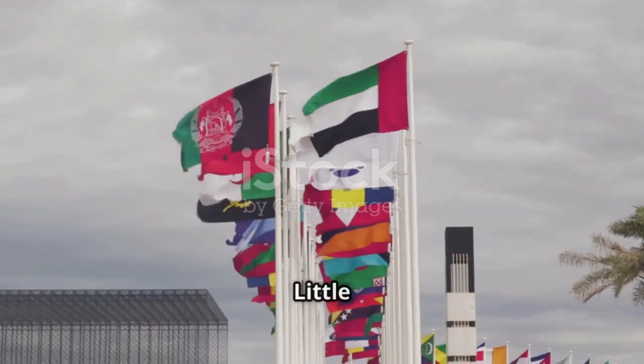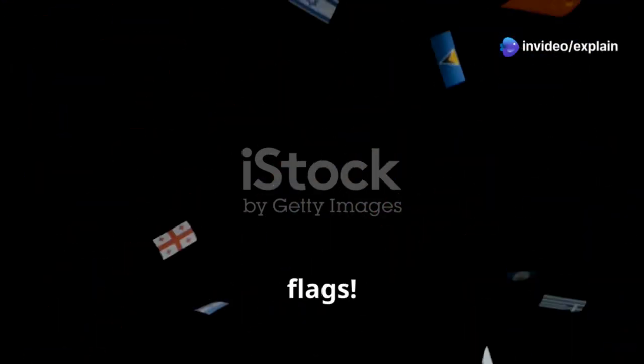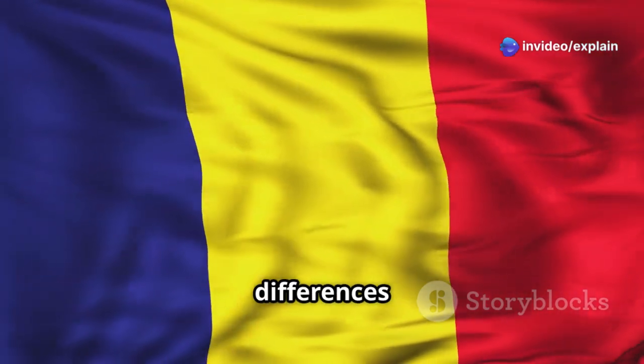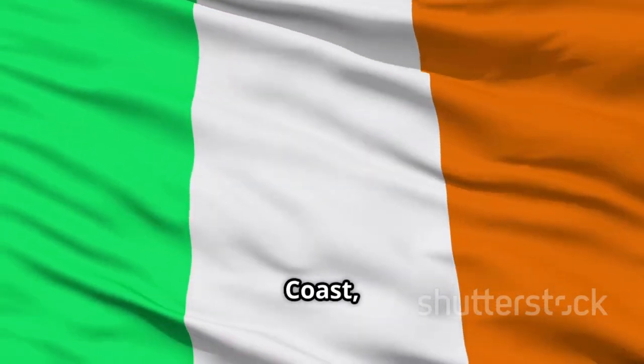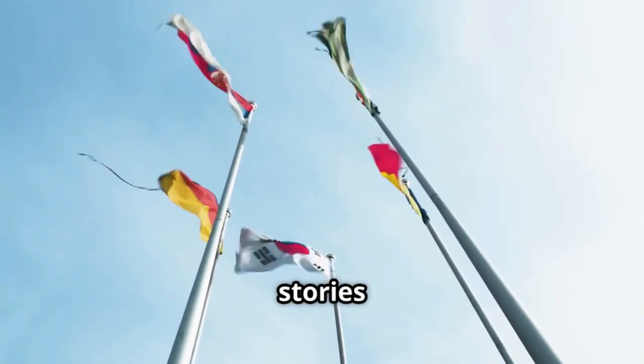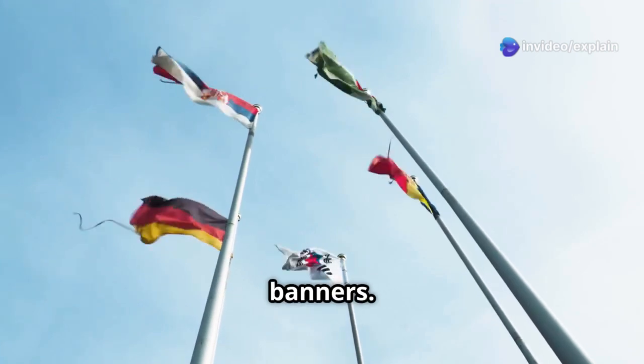So many flags, so little time? And there you have it, fellow flag fanatics, a whirlwind tour of some of the world's most confusing flags. From the subtle shade differences of Chad and Romania to the flipped arrangements of Ireland and Ivory Coast, we've uncovered the fascinating stories and historical nuances hidden within these seemingly identical banners.